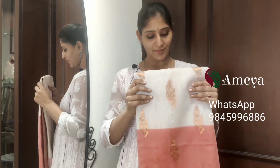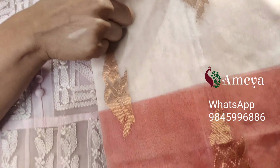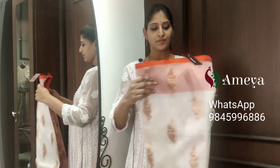Saree number 4. Saree number 4, it is a white and red color combination saree. You can see woven golden jari buttas, dull gold jari buttas throughout the body and even in the bottom also you can see the buttas. Let's see the overall look of the saree.